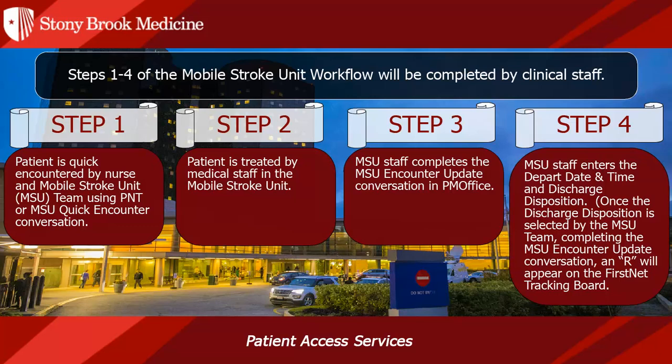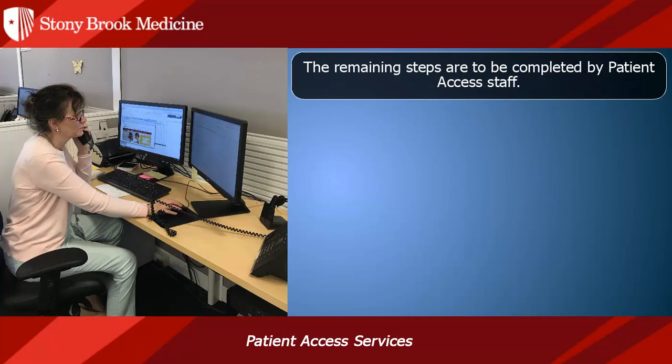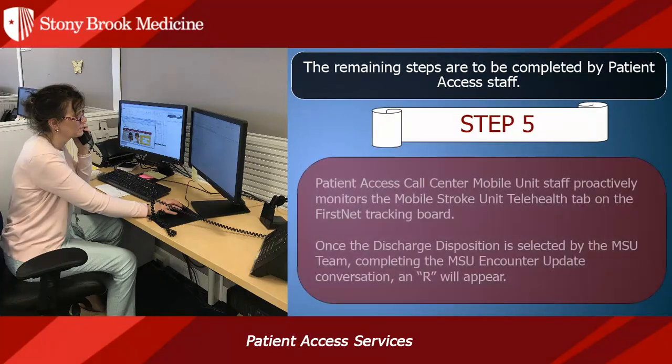Once the discharge disposition is selected by the MSU team, completing the MSU encounter update conversation, an R will appear on the FirstNet tracking board. The remaining steps are to be completed by Patient Access staff. Step 5. Patient Access Call Center Mobile Unit staff proactively monitors the Mobile Stroke Unit Telehealth tab on the FirstNet tracking board. Once the discharge disposition is selected by the MSU team, completing the MSU encounter update conversation, an R will appear.